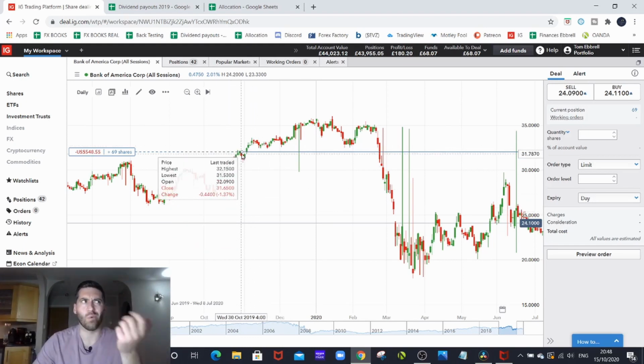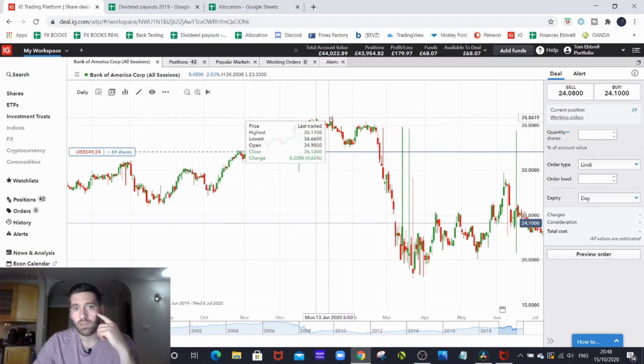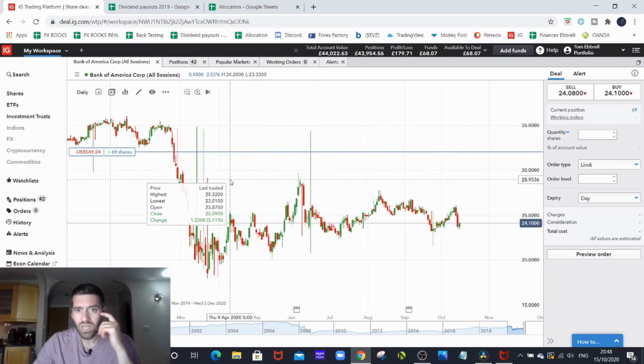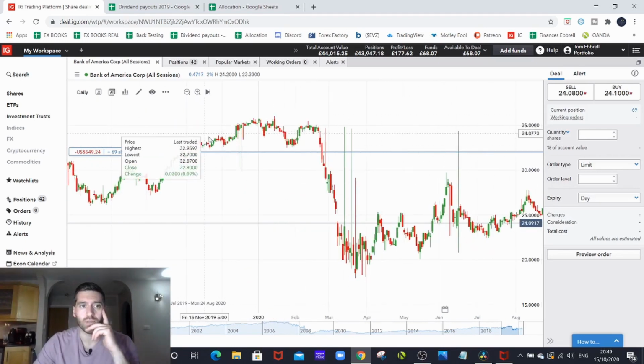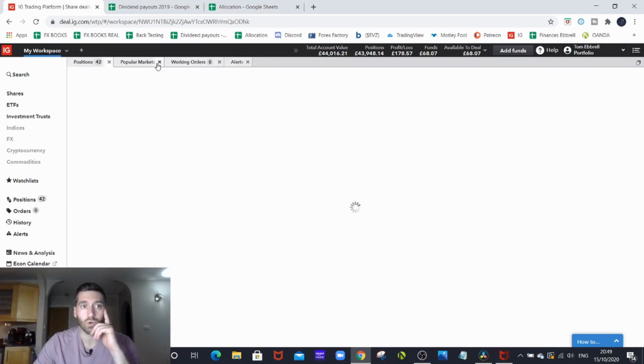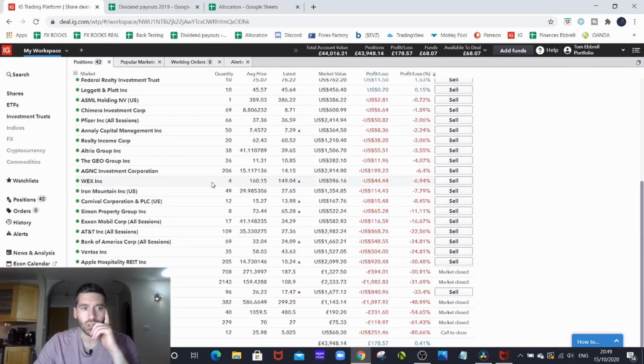Warren Buffett's doing it, and it did, to be fair, it crept up. And I think all the banks and all the finances, you'll see in a minute, are struggling at the moment. So that's why I bought that, because Warren Buffett was. Again, you shouldn't do that. You shouldn't buy something just because Warren Buffett is, but I did.